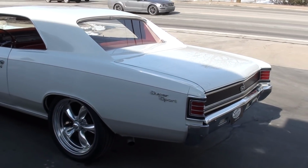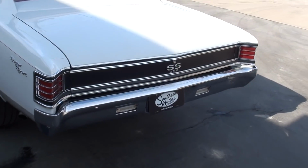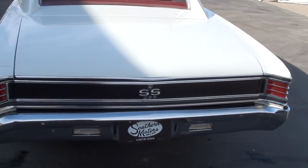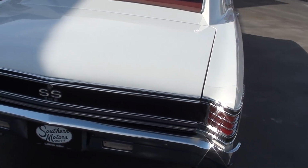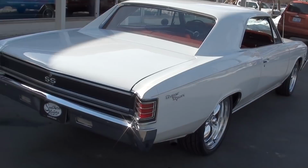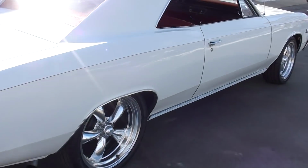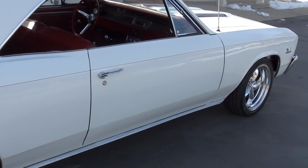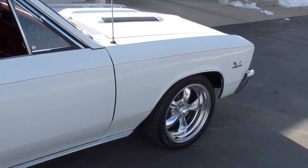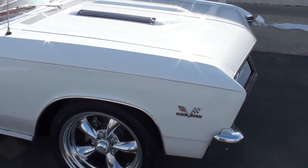It's got a 67 date-coded engine that's actually built to 375 horse specs. It's got a Borg-Warner Super T10 4-speed manual transmission, disc brakes. It's got brand new 18 and 20-inch American Racing Torq Thrust wheels with all new rubber. Very nice car. And again, this is a true 138 Super Sport car.